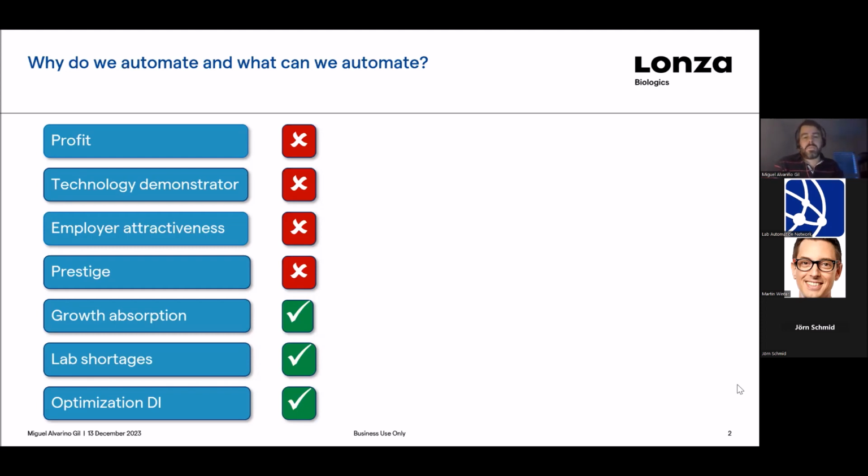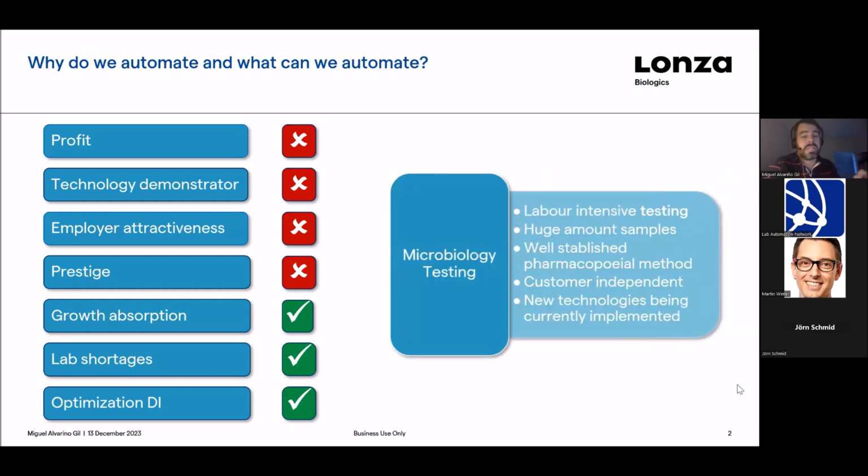We started analyzing different processes in the labs, different labs, different technologies. And at the end, we came to the decision to start automating with microbiology testing. The reasons why: it is really labor-intensive testing. You're talking about a lot of samples, a lot of handling processes. It is a well-established pharmacopoeial method, so it does not depend on customer A or customer B, which was important for us as a CDMO, because we do not want to automate something where we have to ask permission from 25 different companies. In this case, we were independent, and it makes sense.